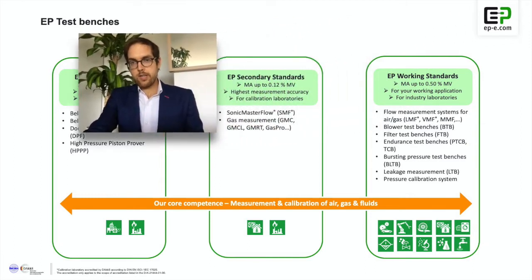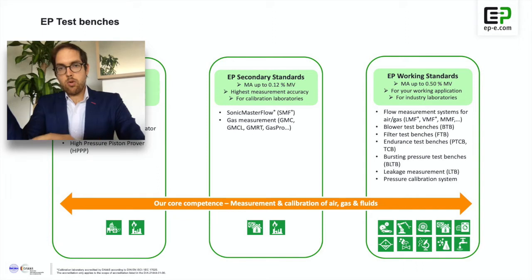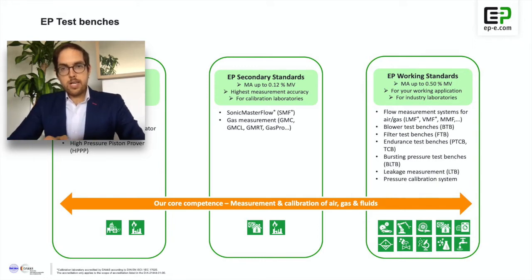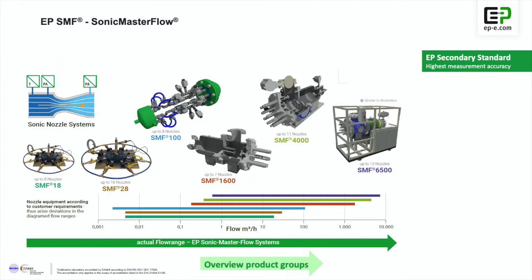And then we have the working standards. The working standards are delivered all over the world to all kinds of customers. So when you want to make some filter test, to detect when the filter is blocked, what the filter performance is, or endurance tests with filters, for example, we built the working standards. These are nozzle systems. They can very fast supply a certain amount of air. They use a sonic critical nozzle, which is shown on the top left.